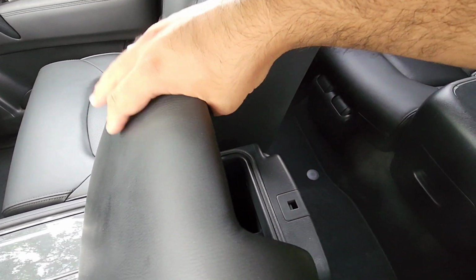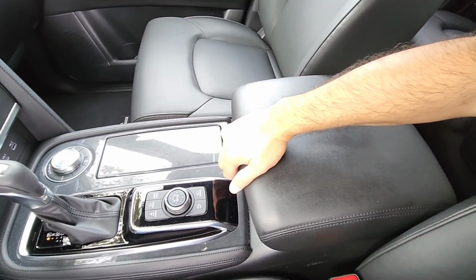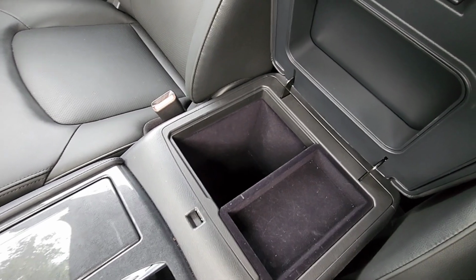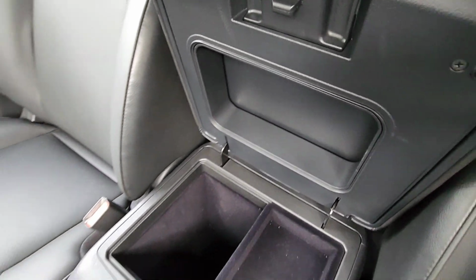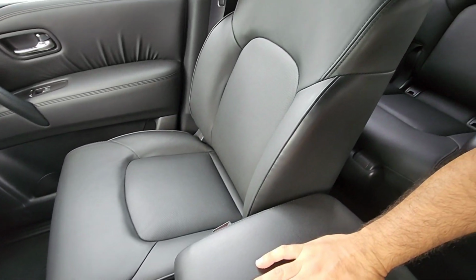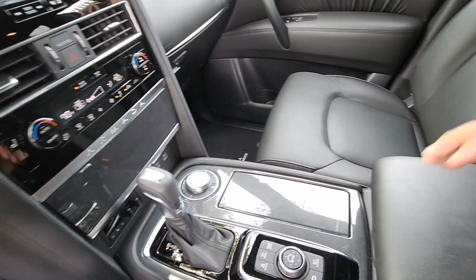Well, maybe we may be able to get a better look from the back seat. And then you can also flip the center console up from right here, and you have access to storage here as well. But you can see the hole that gives you access from the other side. So that's interesting. Anyways, let's take a look in the back seat of this vehicle and see what it's all about.